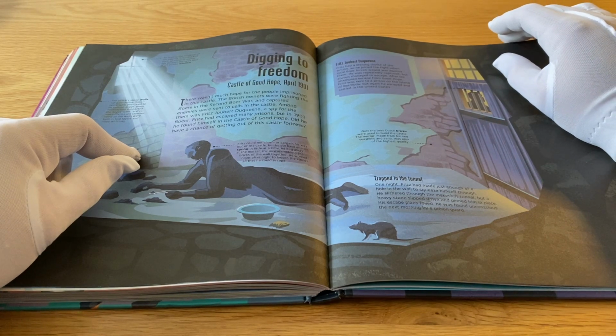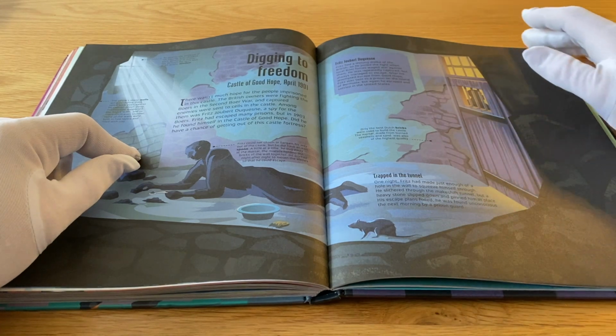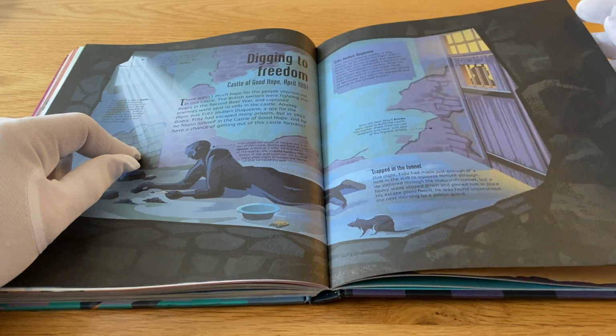Oh dear, one night he made just enough of a hole in the wall to squeeze himself through. He slithered through the makeshift tunnel, but a heavy stone slipped down and pinned him in place. His escape plans foiled, he was found unconscious the next morning by a prison guard.